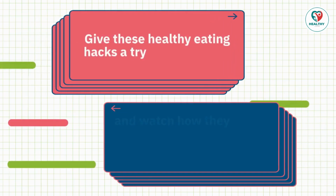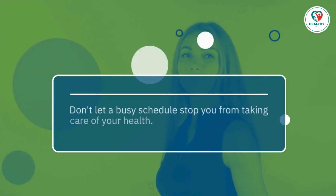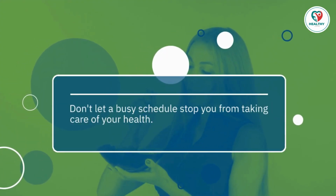Give these healthy eating hacks a try and watch how they transform your energy levels and overall well-being. Don't let a busy schedule stop you from taking care of your health. You've got this.